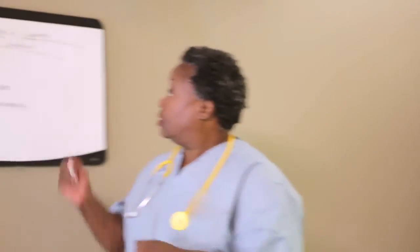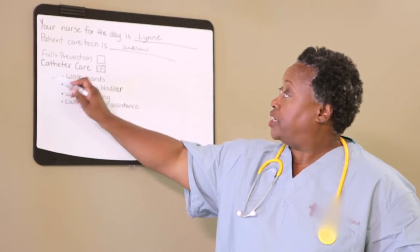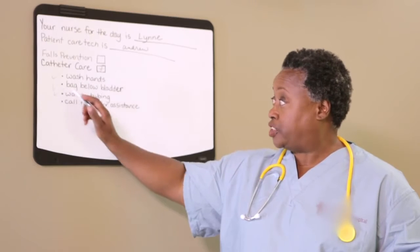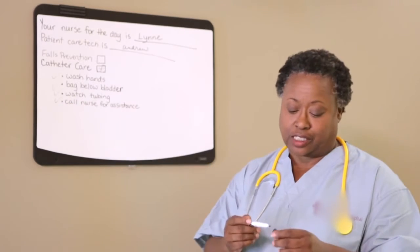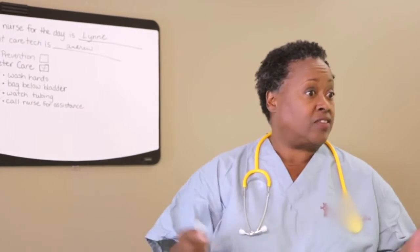And I already wrote it here on the communication board. Just as a reminder, for your catheter, wash your hands, make sure everybody else washes their hands, bag below the bladder, watch tubing, and call a nurse for assistance. If you have any concerns or questions, just ask me or any of the care staff.